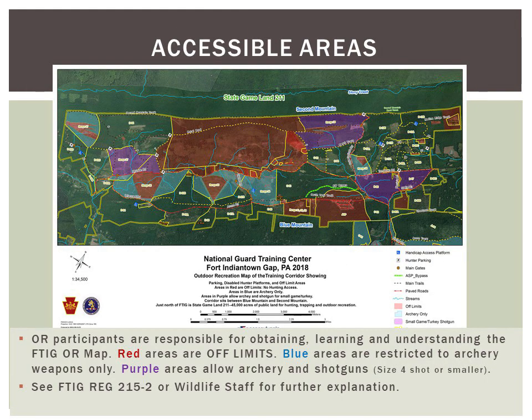This map is an example of a map of the training corridor used for outdoor recreation. The 2018 training area map contains major changes compared to previous years. Area boundaries have moved, and a few area names have changed. Please carefully review the new training area map. Maps are available at the Outdoor Recreation Check-in Facility and the Wildlife Office. It is the responsibility of the participant to obtain, learn, and understand the outdoor recreation map.